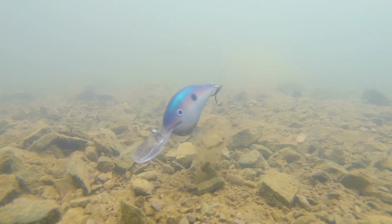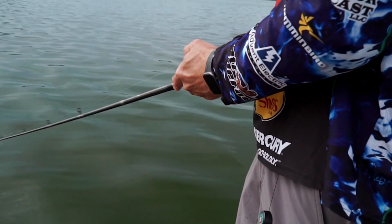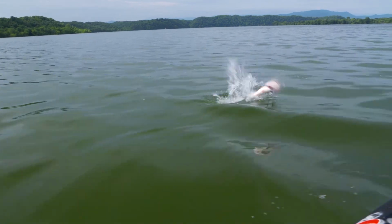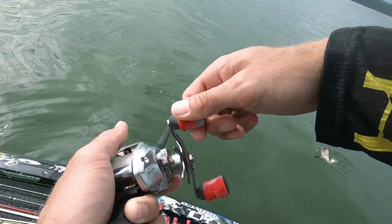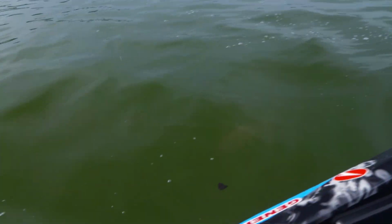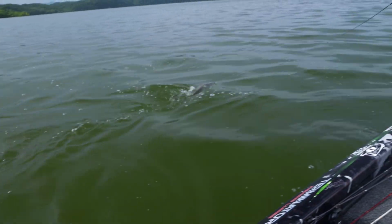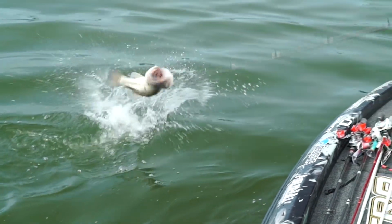This is the kind of day anglers dream about. We are deep into a school of offshore summertime crankbait eating bass. Yep, best one yet. Really good one. I think that last one was nine in a row. Man, that's the quality of fish that I was looking for right there. I've been catching just a bunch of run-of-the-mill little keepers.